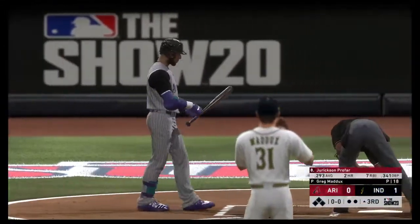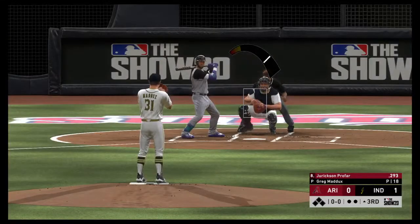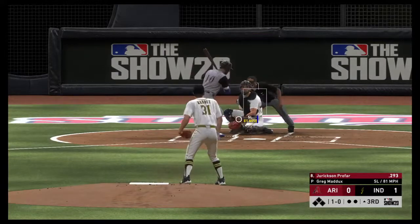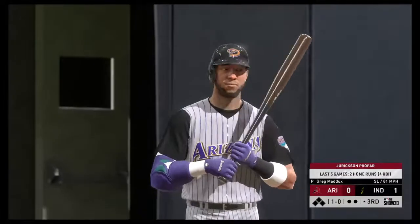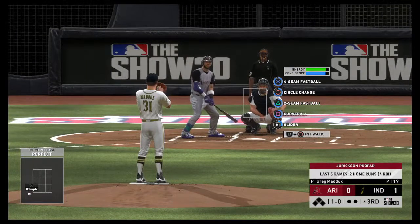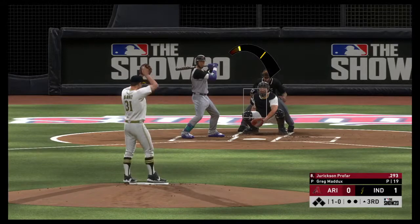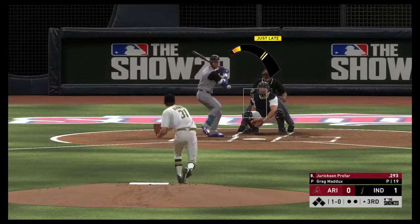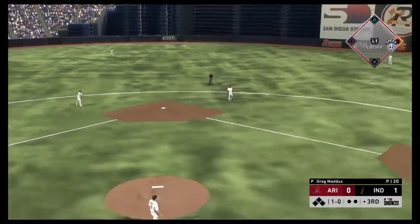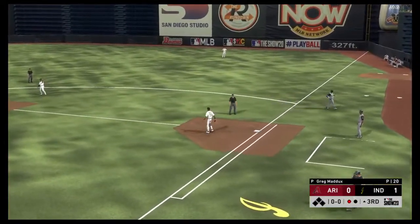Top of the third set to get underway, and that'll give way to the veteran second baseman, Jurickson Profar. And the first pitch of the inning here misses down and in for a ball. It's 1-0. Hit on the ground out to short. Throw to first in time, and the leadoff man is gone to start the third.